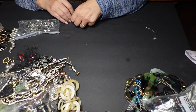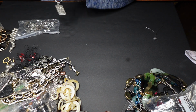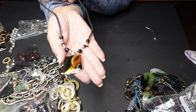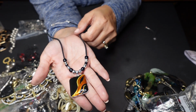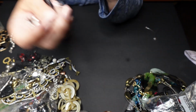A lot of darker colors tonight for sure. A lot of darker jewelry. This one again is another enamel piece on a cord. I like it as well. So 3 really good pieces in that little bag, inside of a bag. I like this one, so we're going to put this in the yes as well.